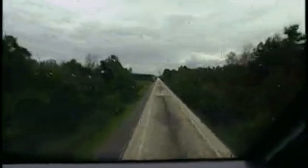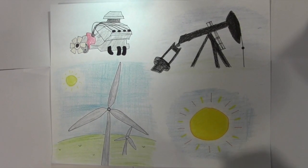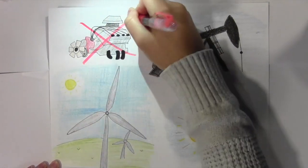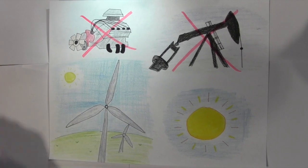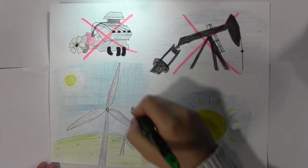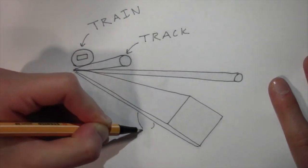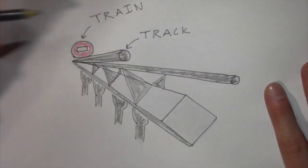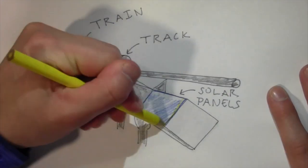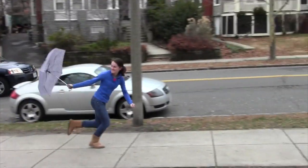MagLev trains are truly the transport of the future, and they have great potential to become even more efficient. Because these trains run on electricity, they do not have an engine and do not require fossil fuels, such as gasoline, to operate. Instead, clean energies such as wind and solar power can be used. In fact, if solar panels are placed along the track, the trains have the possibility of being entirely self-sufficient systems.